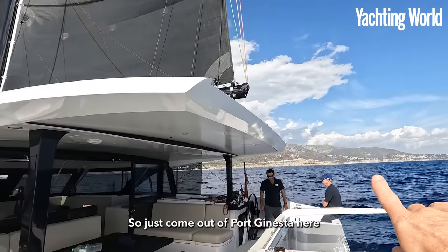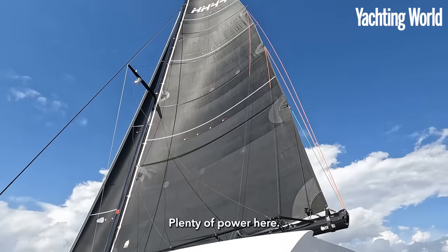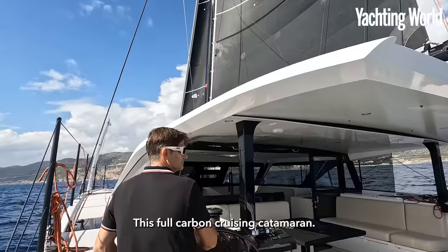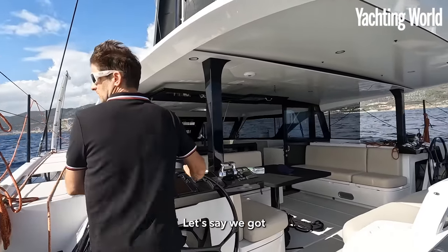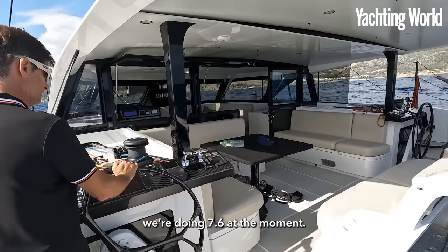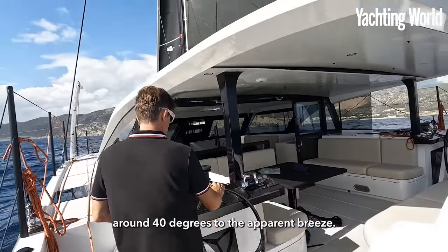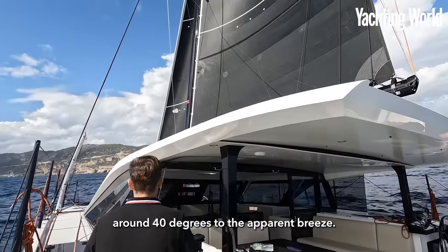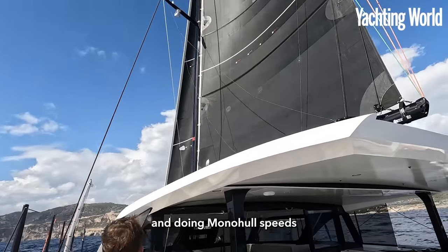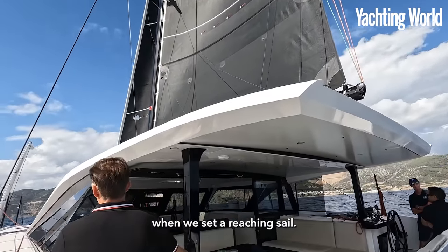So we've just come out of Port Ginesta here, put this big square top mainsail up, plenty of power here for this full carbon cruising catamaran. And say we've got 16 knots of wind speed. We're doing 7.6 at the moment at around 40 degrees to the apparent breeze. So that basically means we're pointing kind of like a monohull and doing monohull speeds upwind at the moment. And we'll see what happens when we set a reaching sail.